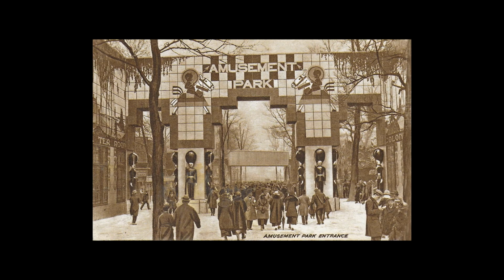The amusement park covered a vast area of the exhibition. In 1925, there were lots of new things to see. There were new rides, there were refurbished rides, lots of new potential. Good place to take the children. Though, as you can see in this sepia postcard, there are a lot more adults visiting the amusement park than there are children. Perhaps there's a few in the bottom right-hand corner there.